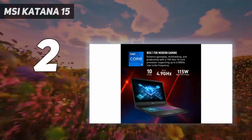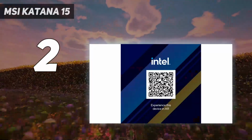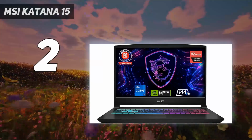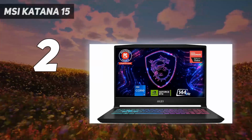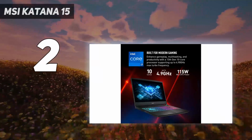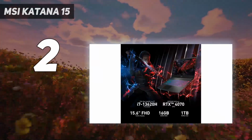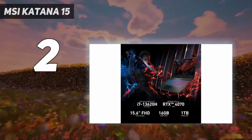Instead, the laptop just doesn't have the highest quality chassis. We also appreciated the surprisingly decent speakers on the Katana 15. The 1080p display isn't the most beautiful, but its 144Hz refresh rate will be a boon to esports players who want a smooth experience. And number 1.